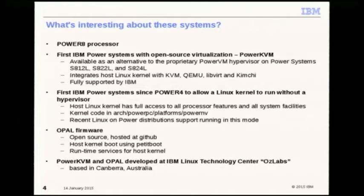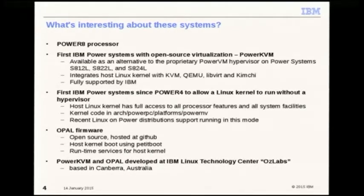Well, firstly, these have got the POWER8 processor, and I'll talk more about that in a while. Stuart Smith is going to talk, in his talk, about some results he's got with MySQL on POWER8, which shows that it really does perform really well. The really interesting thing, though, from my point of view, is that these are the first IBM Power systems ever that have an open source virtualization product on them, and that's PowerKVM. So, as I said, you can order either PowerVM or PowerKVM on your POWER8 box if it's one of these Linux boxes, and that gives you a host Linux kernel that runs on the bare metal with the KVM module, qemu, libvirt, and Kimchi, which is a GUI management thing, and that is all an IBM product that's fully supported by IBM.